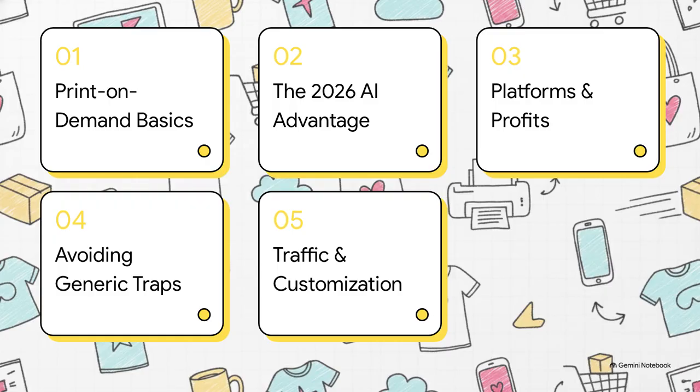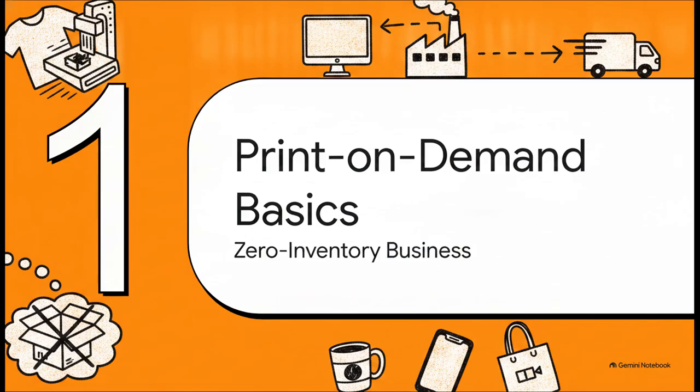Here's the game plan for today. We're going to define what print on demand actually is. Then we'll hit the 2026 AI advantage, break down the top platforms and real profits, show you exactly how to dodge that deadly generic trap, and wrap it all up with traffic and personalization strategies. All right, let's kick things off with section 1.